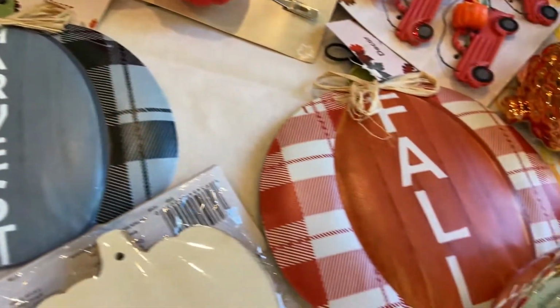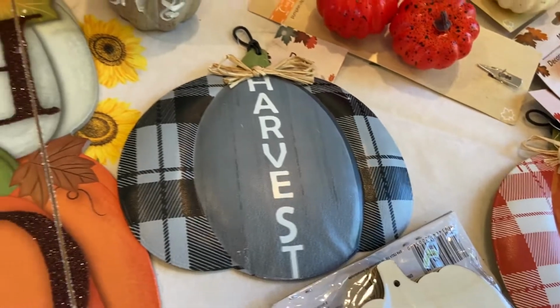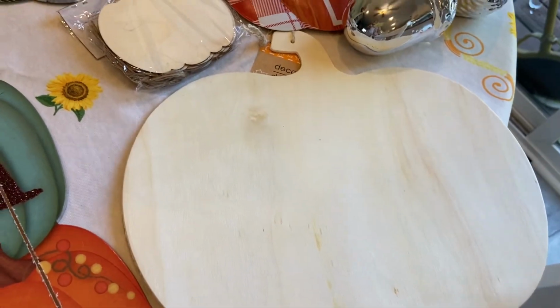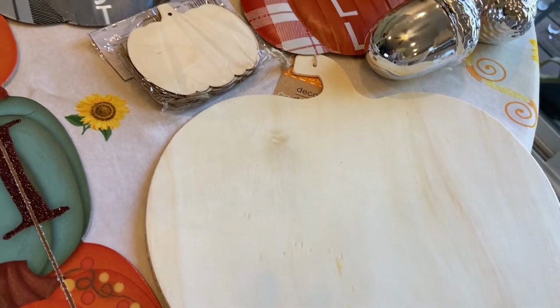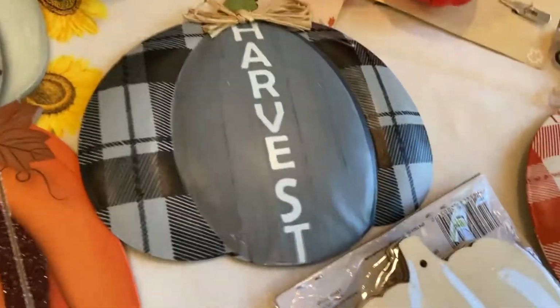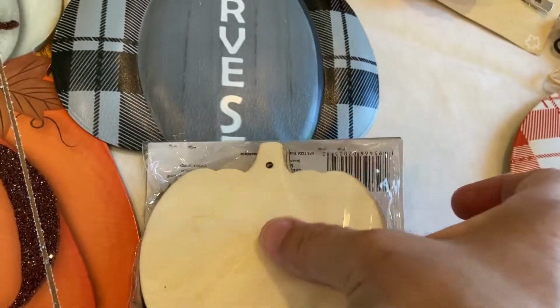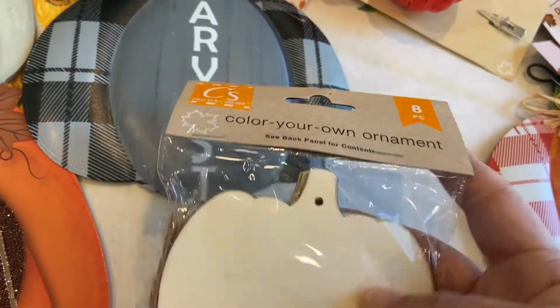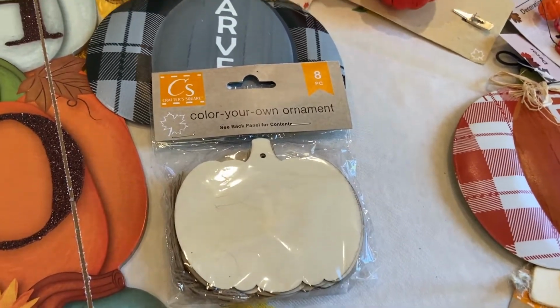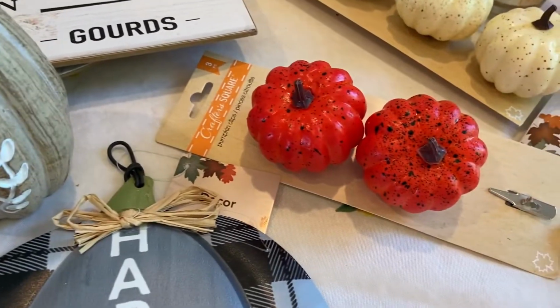I got a harvest that's blue and a fall that was orange. And I got this wood one that I'm gonna try and figure out what to do with. I'm not sure yet. I just grabbed everything and picked them up. And then I've got these little pumpkin ornaments that I'm gonna try and paint. Got some fall paint colors.